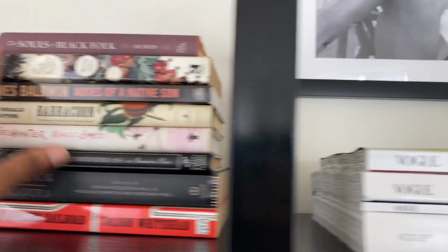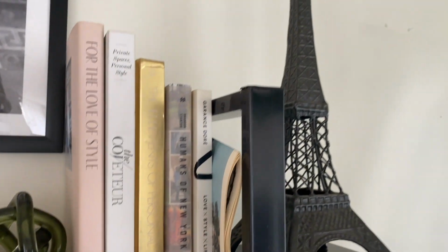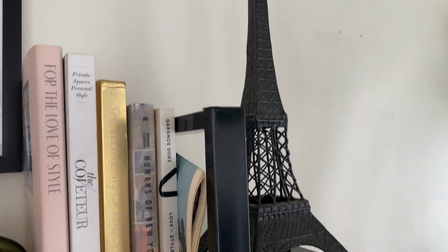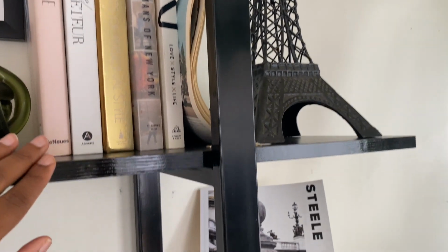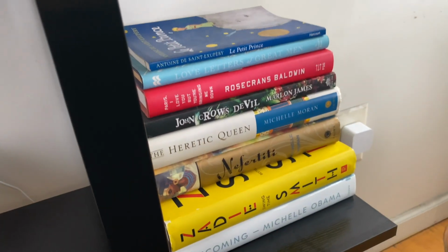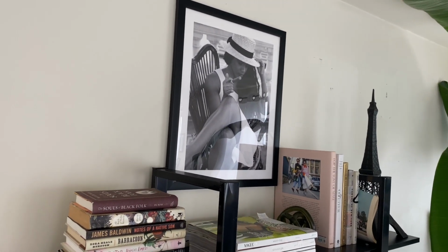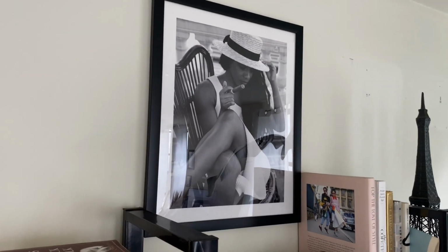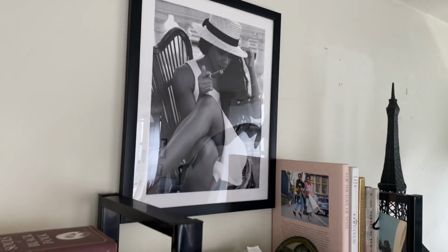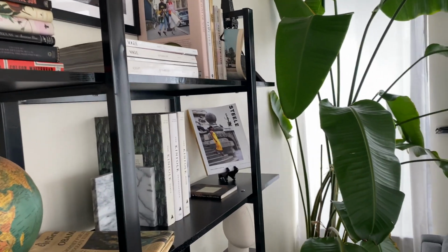So good. Here I have my fashion books. You all know I'm a Francophile, so I have a lot of Eiffel Towers and Paris memorabilia around my house. This is a little, I guess, ceramic from H&M Home. A few more of my favorite books. And this photo of me here is from my time in Cuba, trying my first Cuban cigar. It was not very good, and I haven't done it since.